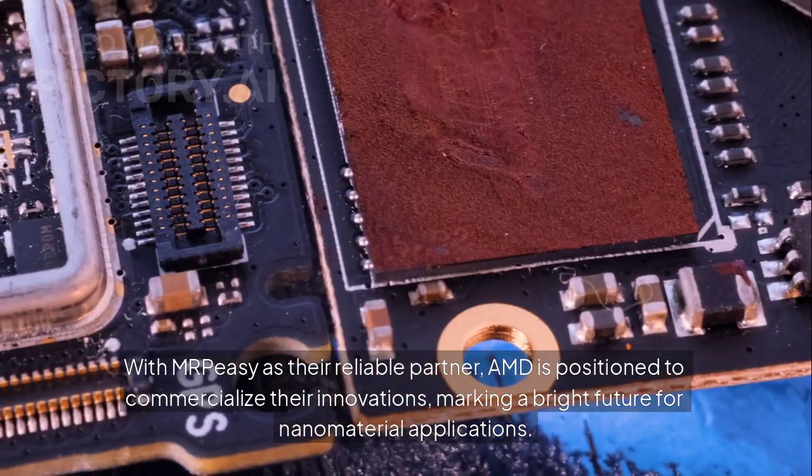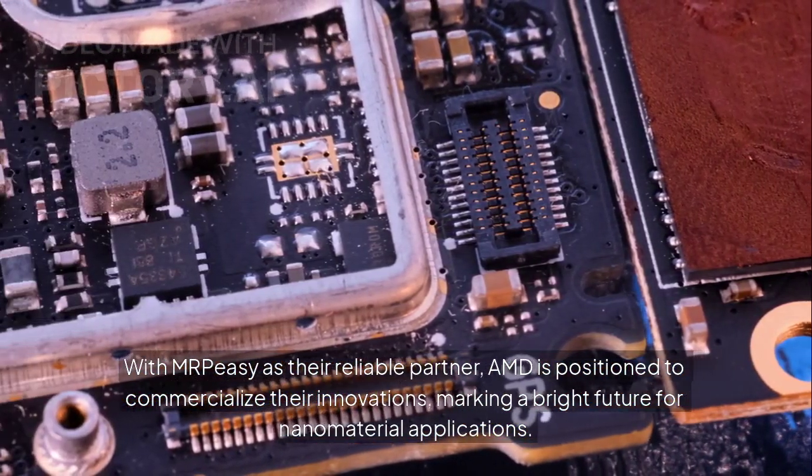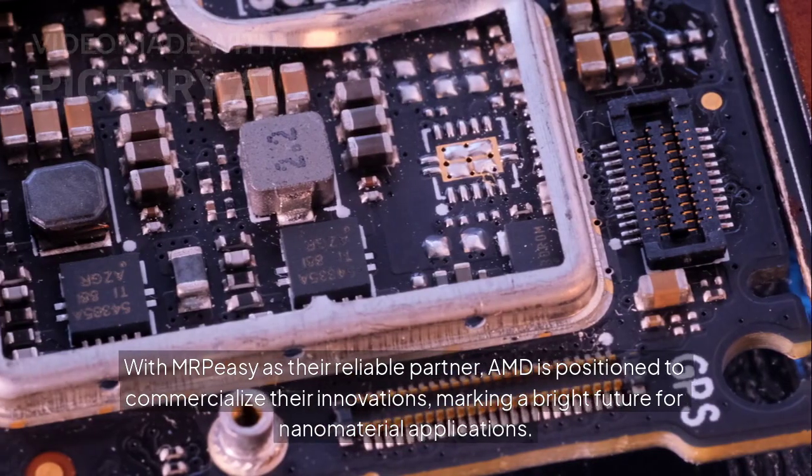With MRPeasy as their reliable partner, AMD is positioned to commercialize their innovations, marking a bright future for nanomaterial applications.